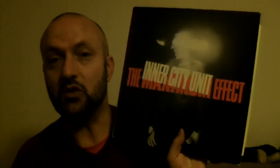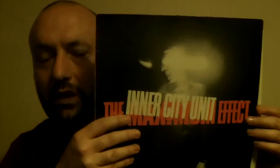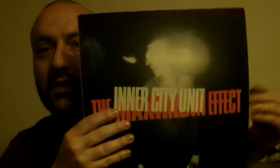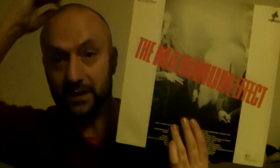It's from 1981. So Nik Turner of Hawkwind is involved, and I think the best way to describe it is kind of Hawkwind go punk, or kind of space punk, I suppose. Really like this, the long spacey tracks, the Bones of Elvis, it's a great track.